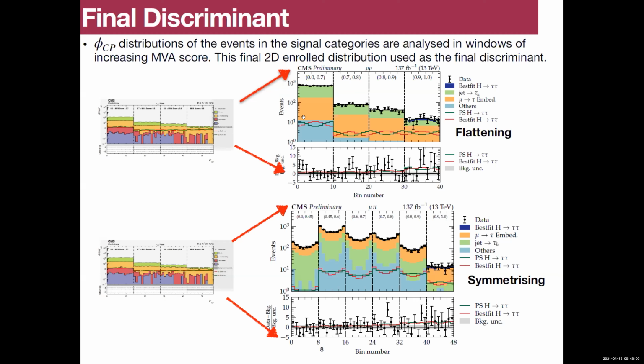You can see that before, on the left-hand side, the backgrounds fluctuate randomly and highly, and here, after ordering, the background looks smoother. This is by the flattening of the backgrounds. I mean, this flattening is only applied for the genuine tau backgrounds, and symmetrization is applied for the jet fakes backgrounds.